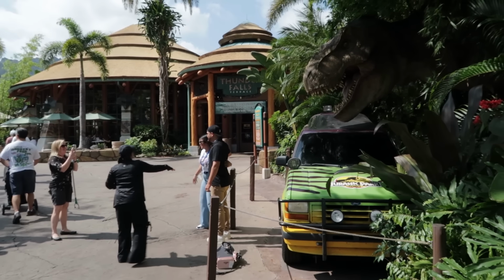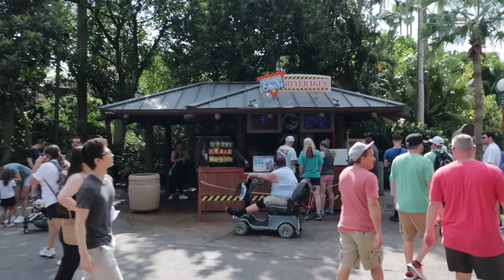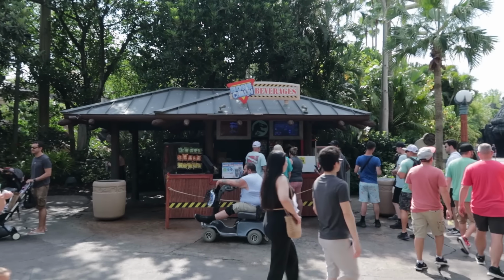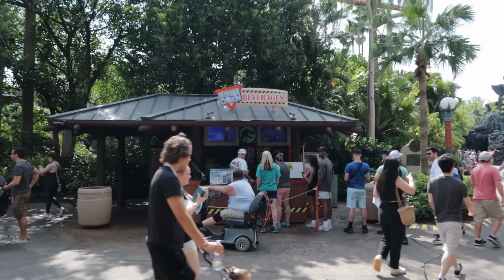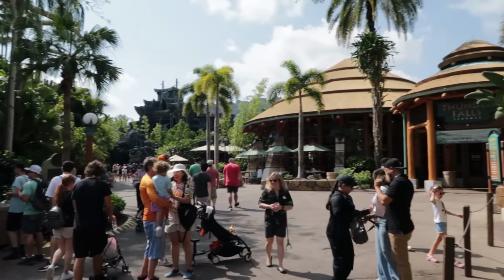I think I'm going to have to change the nickname of this ride from Scream Splash Laugh to Scream Splash Laugh Scream Some More. Right by the T-Rex and Thunder Falls is Bone Chillin' Beverages. That adult beverage I mentioned at the beginning of the video, they also sell it here. I'll explain it when I get over to Toon Lagoon.